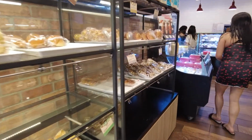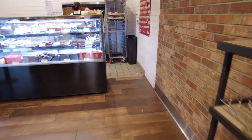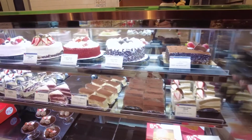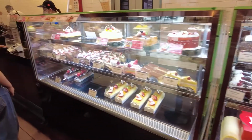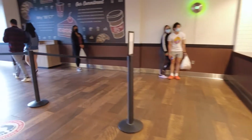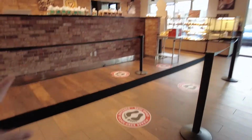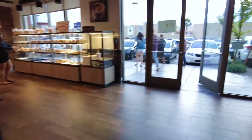The Chinese sweet desserts are a lot less sweet than American desserts. And the cakes here, I love them. So fluffy, so light, so delicious. Very rare for this line to not exist. I think it's because it's dinner time and everyone's out eating right now.